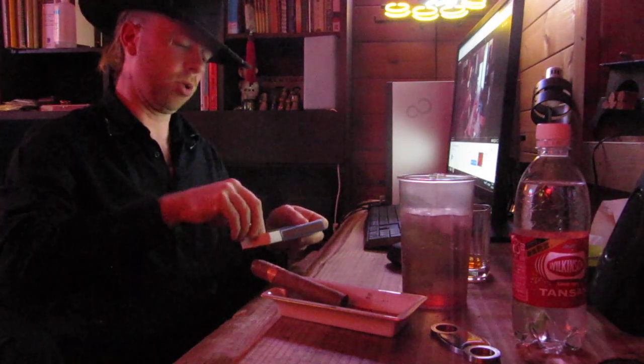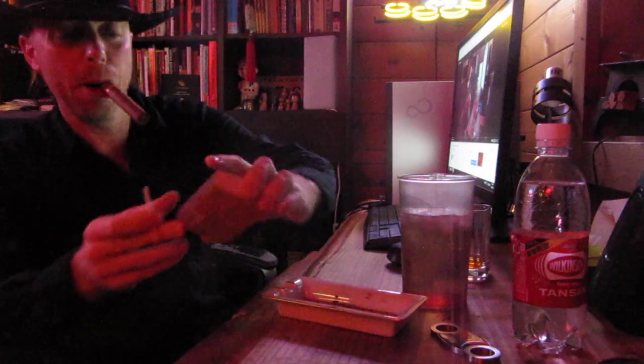Actually, I haven't smoked one of these in a while. In fact, I've been smoking the shit out of them, but to be honest, I've been fucked up when I've been smoking them, and I don't even remember the next day how they tasted or anything. So, this is the first time in a while that I've smoked one where I'm sober. So, it's a good reason to make these reviews if I can remember what the hell I'm smoking.